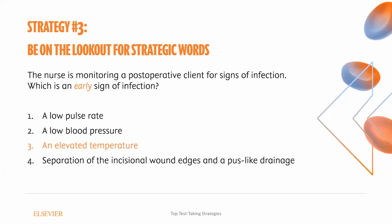Elevated temperature would be early. A low blood pressure and pulse are unrelated to an early sign of infection. Use retrieval knowledge from anatomy and physiology and biology. Remember concepts of immune system and infection. This will help you to answer correctly. With changes in vital signs, that's usually a later sign of infection.